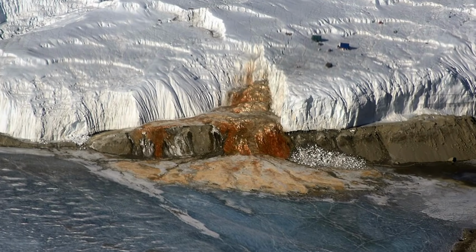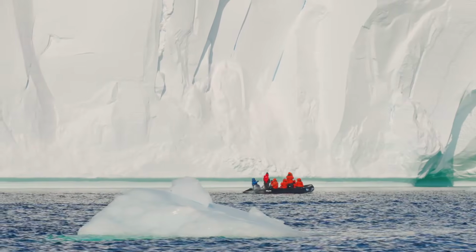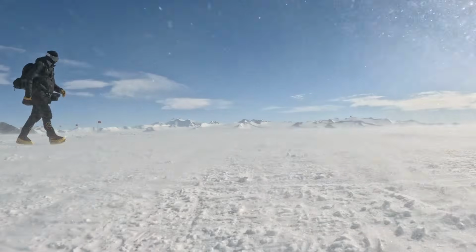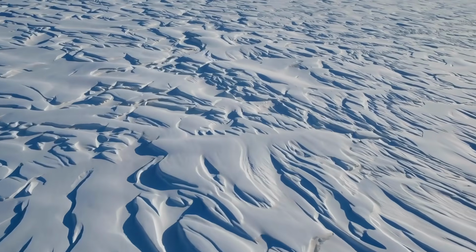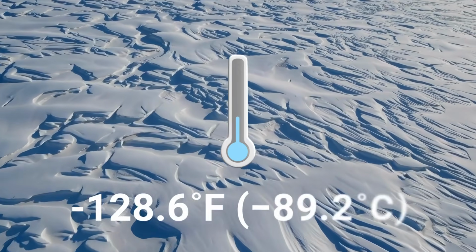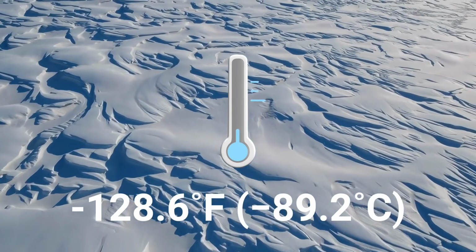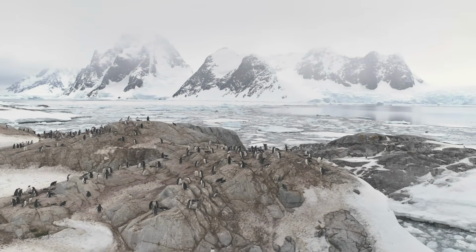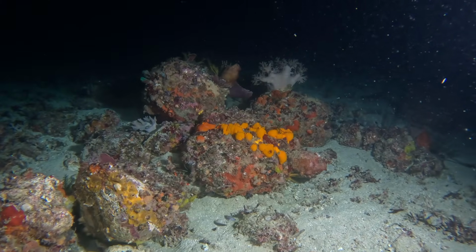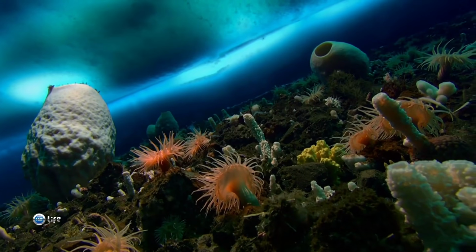With such creepy landscapes, Antarctica might look like a frozen wasteland, freezing cold, almost no rain, and winds that could knock you off your feet. The coldest Earth temperature ever was recorded there, minus 128.6 degrees Fahrenheit. And still, Antarctica is actually home to some seriously bizarre wildlife. For the longest time, scientists thought nothing could survive under all that ice. Turns out, they were very wrong.